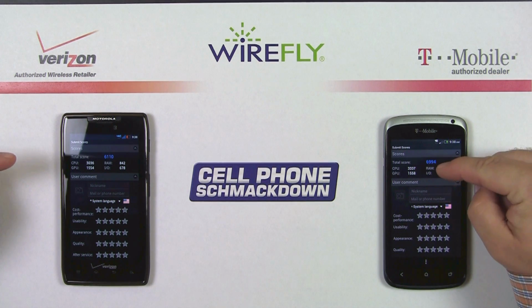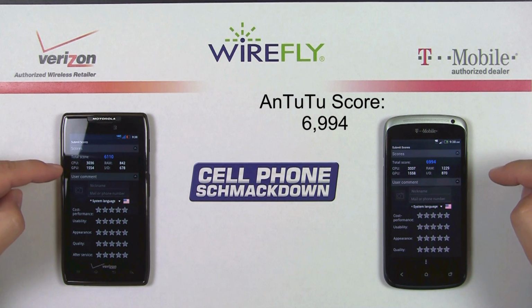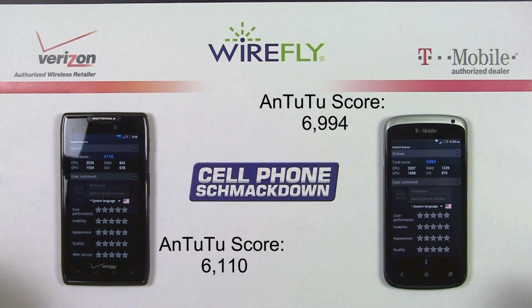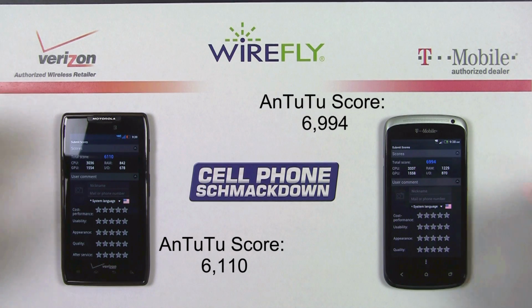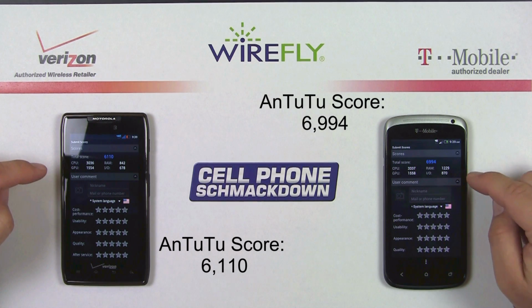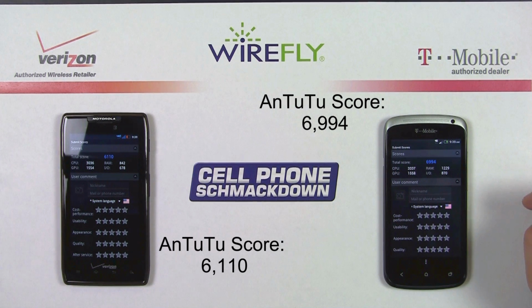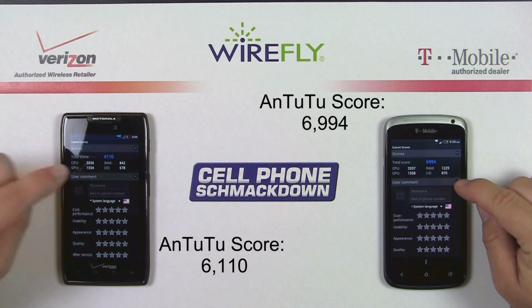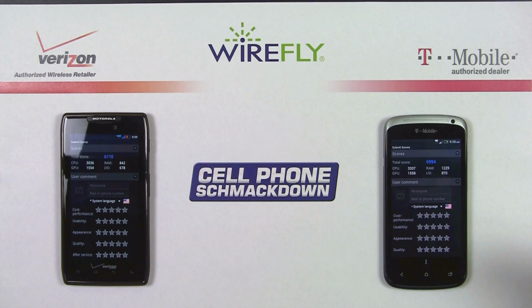The HTC One S here has a 6,994 score, where the total score for the RAZR Maxx is a 6,110. As you can see in some of the score breakdowns, the CPU in the HTC One S scored higher, which, because it's a 1.5 versus 1.2, totally makes sense. We have the GPU almost identical. The RAM, however, in the HTC One S is a 1,209 versus the 842 here in the RAZR Maxx. And the I/O is 678 versus an 870 here on the HTC One S. So not good news for the Droid RAZR Maxx. The HTC One S wins the Antutu benchmark.